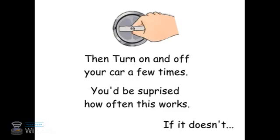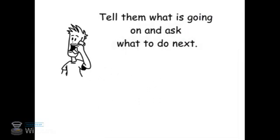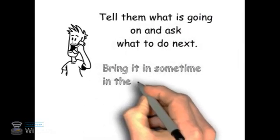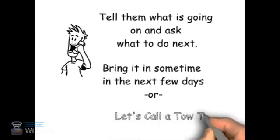Now if it doesn't, it's time to call your trusted mechanic. Tell them what's going on and ask what you should do next. They may say, bring it in sometime in the next few days, or let's call a tow truck, depending on what they think and how you explained it to them.